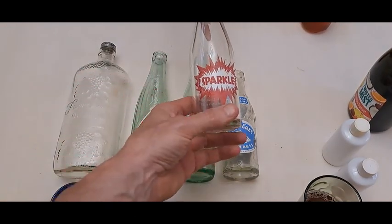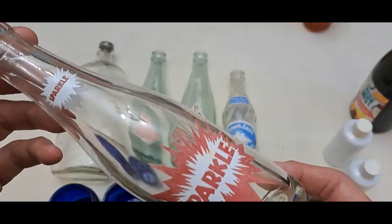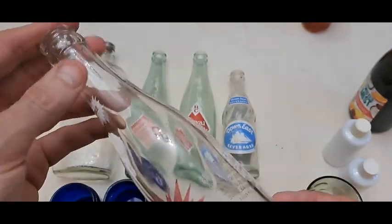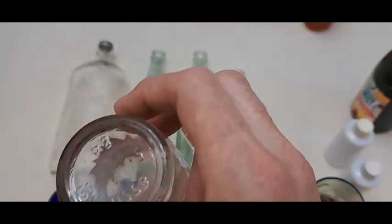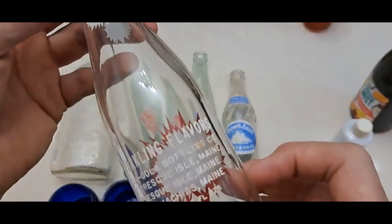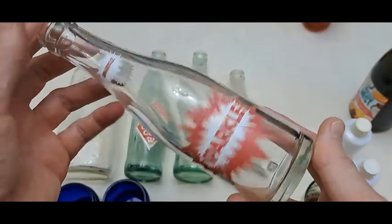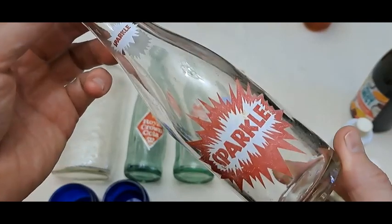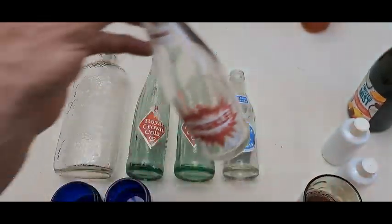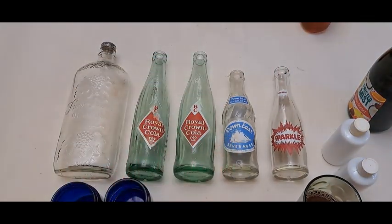Oh, this lovely bottle is Sparkle. That one cleaned up pretty good too. The ACL stayed really well on it. I wonder what was the date on that one. It looks like a 59. And this one is out of Presque Isle, Maine and Machias, Maine. 7 fluid ounces. Now, we are not in the United States, but we're right handy to the border. And it seems the people that threw this trash away enjoyed doing cross-border shopping in Calais, Maine, it would appear.